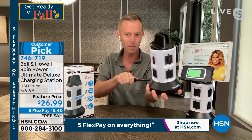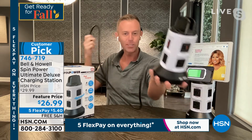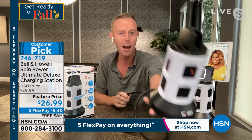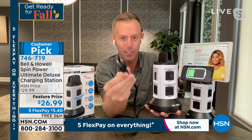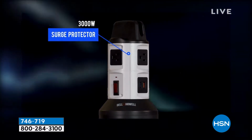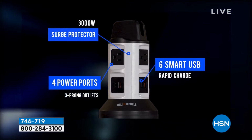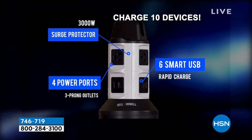So if I hold the base and I pull the cord, it's replacing my extension cord, because all of a sudden I can go out almost 4 feet, bringing the outlet to where you need it. All you're doing here is turning one outlet. You plug this one plug in, and then you can charge and power 10 different devices. Yes, you are getting your surge protector. Yes, you are getting your 3-prong power outlets.